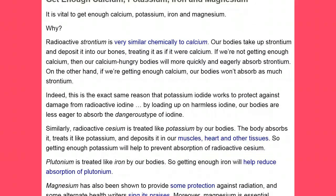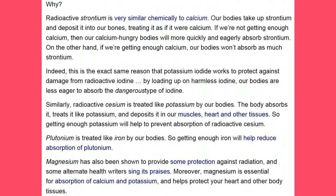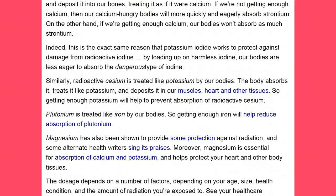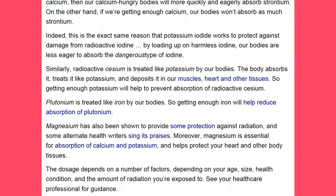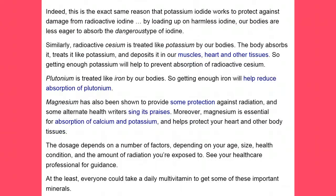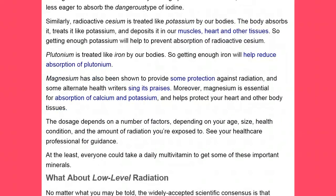Magnesium has also been shown to provide some protection against radiation, and some alternate health writers sing its praises. Moreover, magnesium is essential for absorption of calcium and potassium and helps to protect your heart and other body tissues. The dosage depends on a number of factors, including your age, size, health condition, and the amount of radiation you're exposed to. See your healthcare professional for guidance. At the least, everyone should take a daily multivitamin to get some of these important minerals. It's up to you.